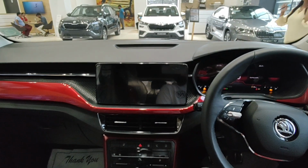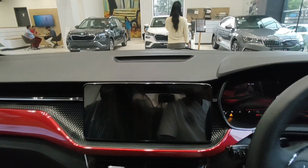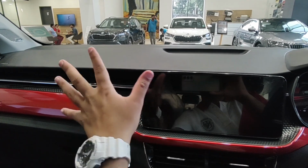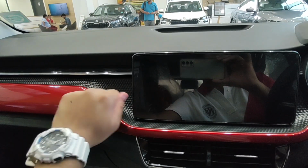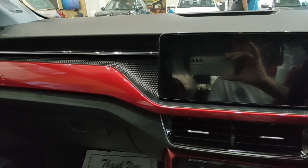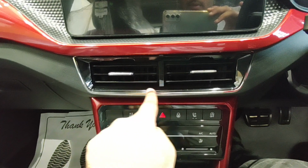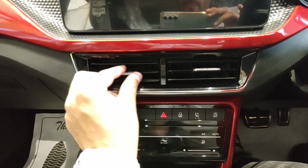Now, this is how the dashboard looks like. There is no 8-inch with the physical buttons for the infotainment. You get a 10-inch screen, which is now the standard, of course, in the Slavia and the Kushaq. An empty space, no speaker there. A lot of finishes, a lot of elements. Five elements, if I counted one, that's hard plastic. But a lot of treatment. So there's black finishing, dotted finish, that red accenting, chrome line running across the dashboard, hard plastics on the below, on the top. You get black accents around the AC vents as well.